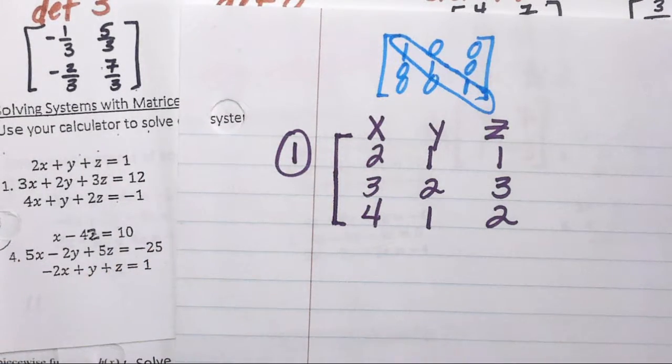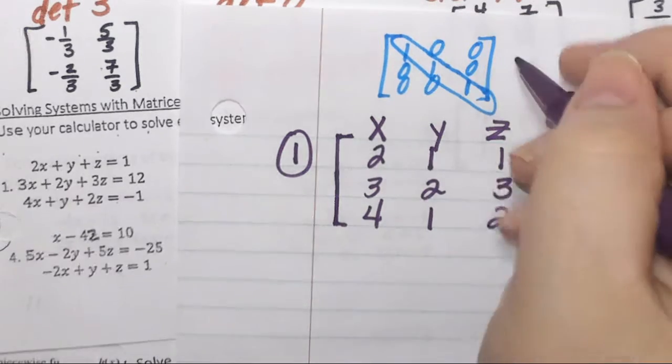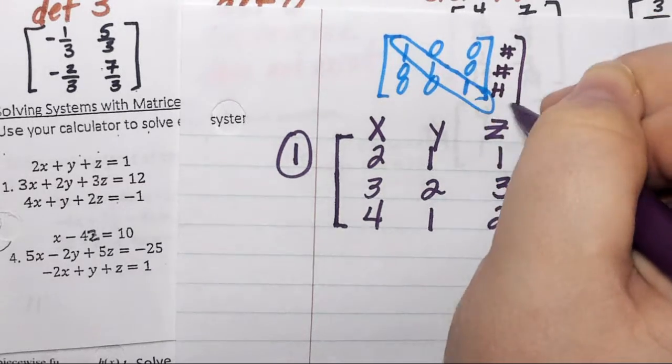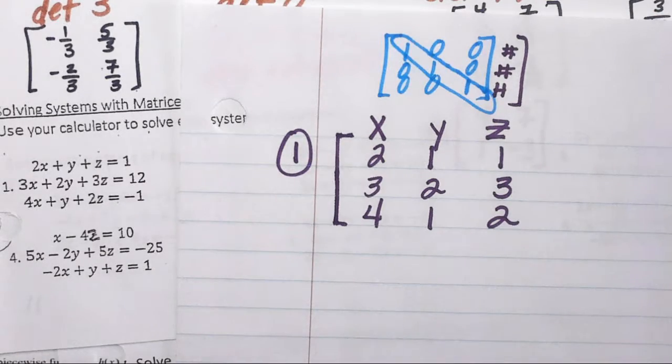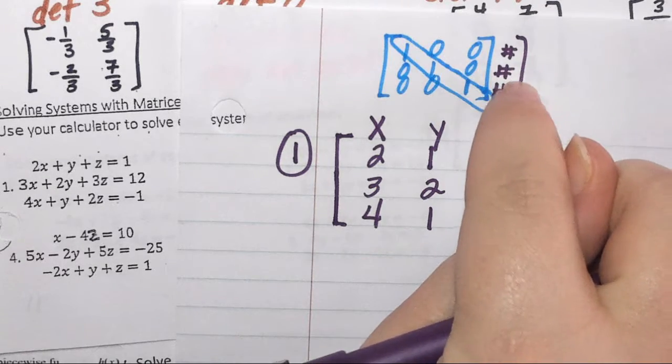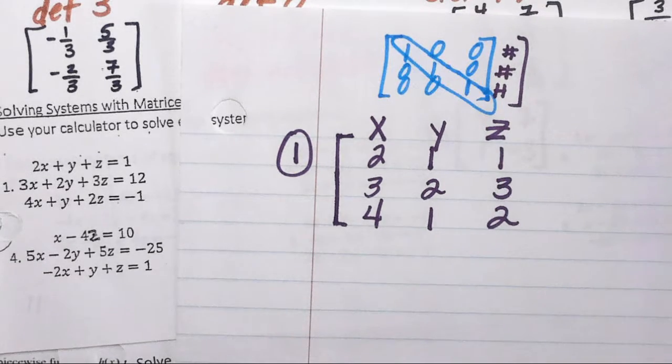So that's what we're going to look for today. When we type this in our calculator and press the right magic button, we want to see that identity matrix on the left, and then we're going to see some numbers on the right. And the numbers on the right are going to be the answer. So there's the identity matrix, and then the final 3 numbers are our answer. The top would be the x, the middle would be the y, and the bottom's going to be the z.